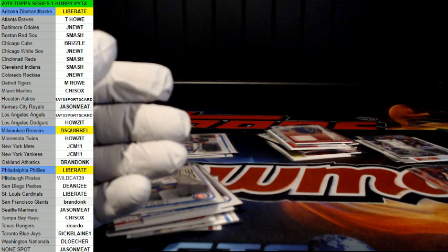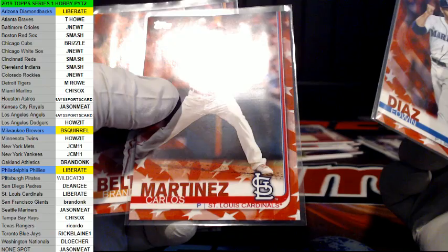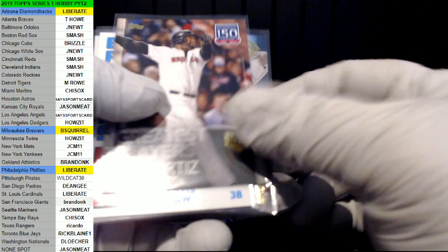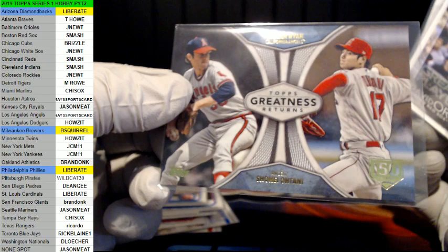Edwin Diaz for the Mariners. Come on, focus. Edwin Diaz for the Mariners. Carlos Martinez for the Cardinals. And Brandon Belt for the Giants. Again, those are out of 76. These are out of 150. David Ortiz for the Red Sox. Travis Shaw for the Brewers. Nolan Ryan for the Astros. And then an Angels, Nolan Ryan, and Otani.